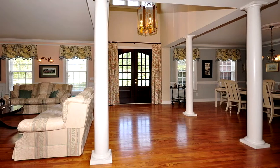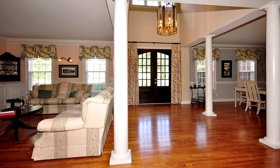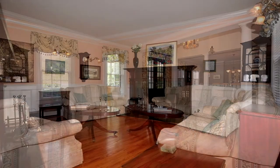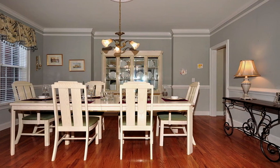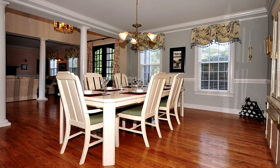This stunning foyer is enhanced by 215 light glass doors and an exquisite chandelier. This fabulous parlor features a marble fireplace, wainscoting and hardwood flooring. The banquet-sized dining room with columns is great for entertaining.